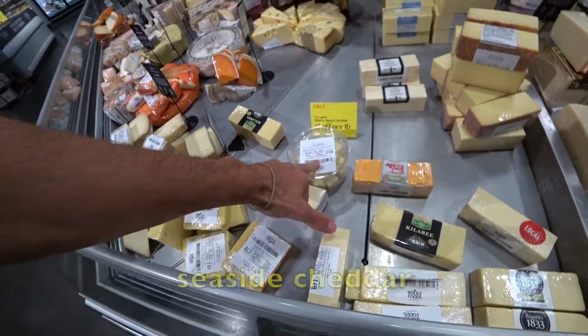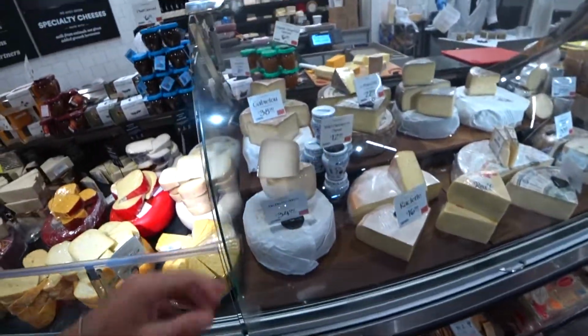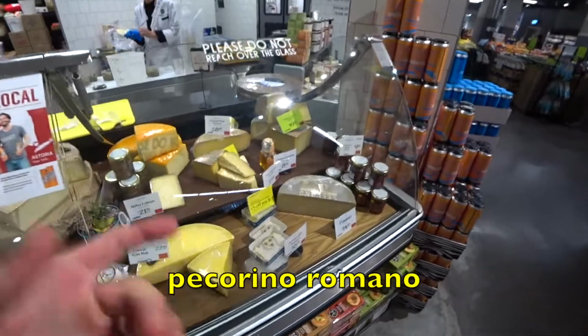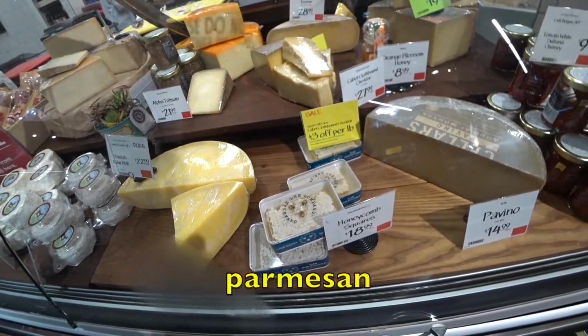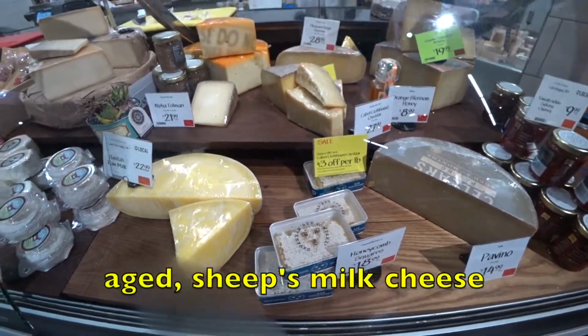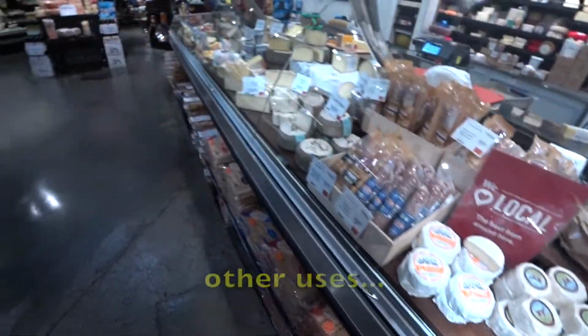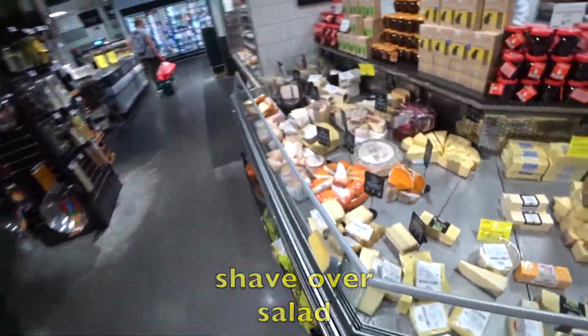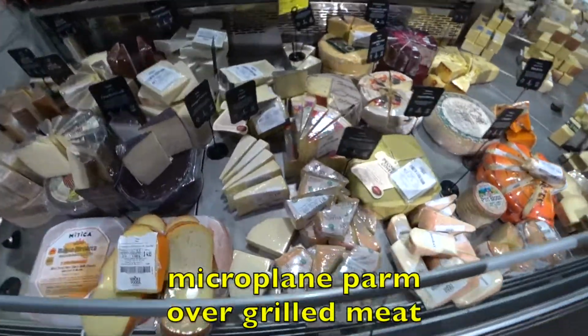So another no-brainer way to add salt is using cheese, right? So something like a seaside cheddar, a sharp cheddar would be good, or using pecorinos, Romano works really well. Obviously Parmesan, something like that. But don't overthink, just a good aged sheep's milk cheese, right? You can grate it over pasta.